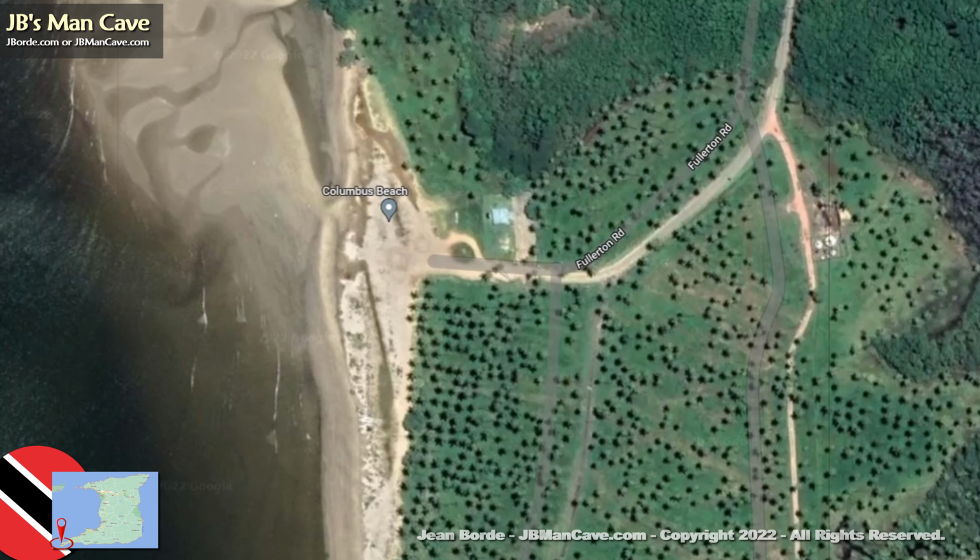This is one of the calmest oceans I've ever seen, and sadly enough also one of the dirtiest. There's just trash everywhere, but I suspect this trash was brought on by the sea from somewhere else. At least I'm hoping so.